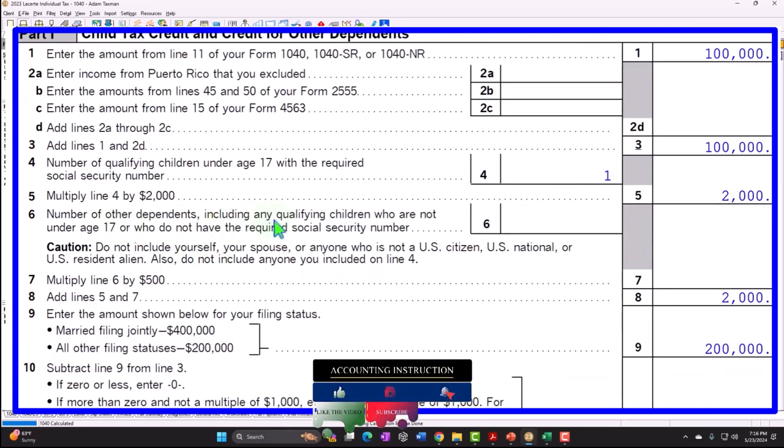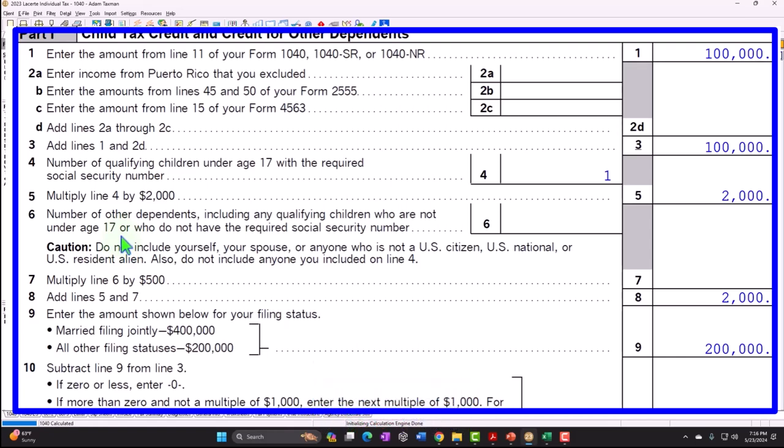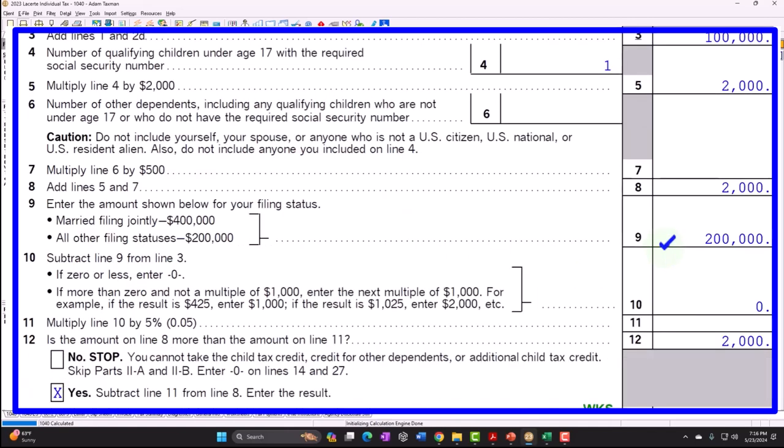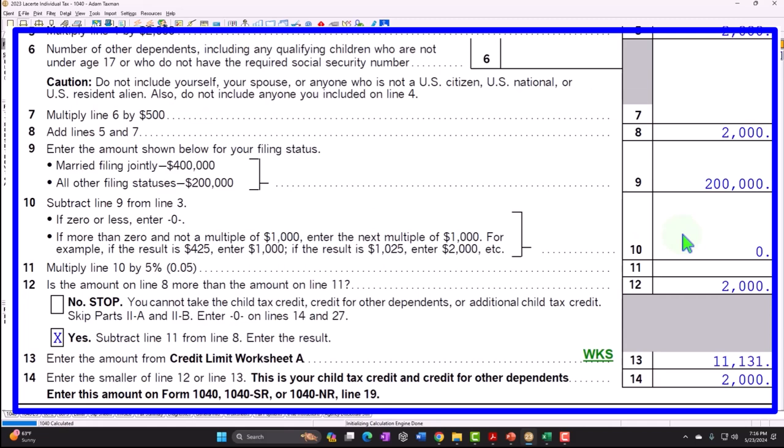Number of other dependents, including any qualifying children who are not under age 17. So if we had other dependents that still qualify as a dependent, but not for the child tax credit, they would go here to calculate the other dependent credit. Multiply line six by 500, that would be for the other dependent credit. Multiply lines five and seven, that's for the child tax credit. There's our $2,000 into the amount shown below for filing status, married filing joint or single. There's single. This is the income limitation. So if your income or AGI, adjusted gross income, goes above $200,000, you could end up with a phase out situation. That's the general idea that we want to be able to explain to somebody.